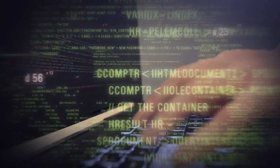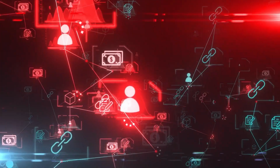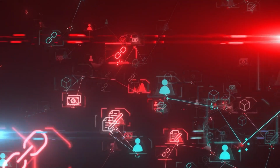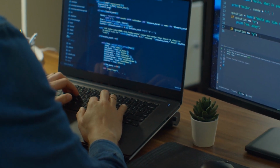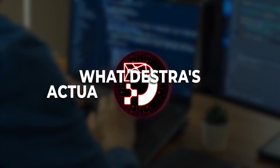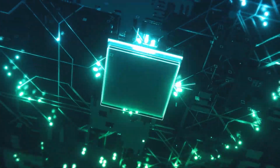Most projects take months just to launch a basic feature, but these guys are pushing out working products almost every week. And we're not talking about simple smart contracts. These are full-scale infrastructure solutions that developers can actually use. Let's break down what DESTRA's actually built so far. First up is their GPU network, which might be their most interesting product.